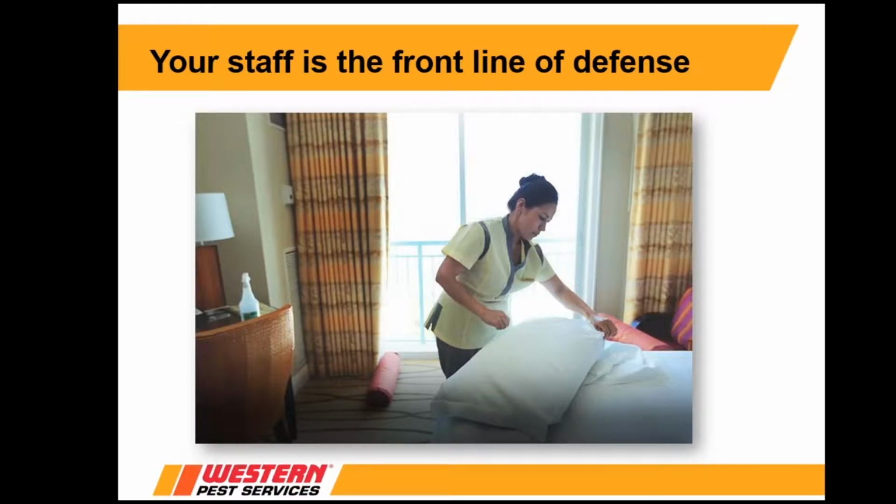So your staff is really the first line of defense in making sure that you detect a bed bug issue early from your perspective. There are several different ways you can get your staff trained. There's lots of online information. There are different posters out there that you can maybe put in a housekeeping break area so that they know what to look for, and it's always on the forefront of their mind when they're in rooms.